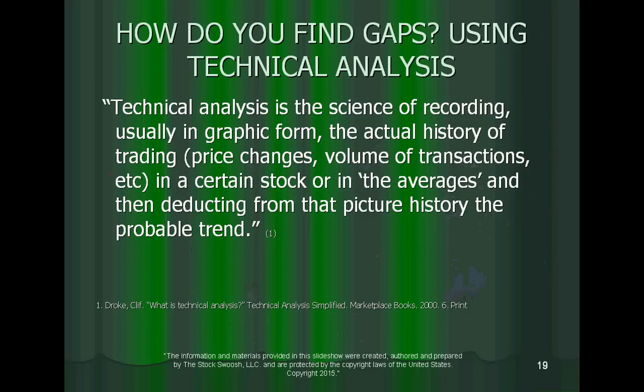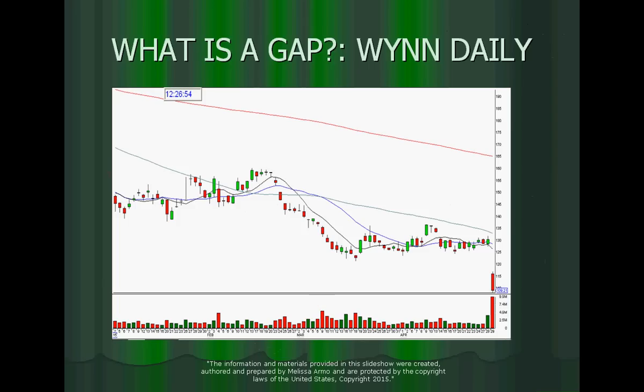So technical analysis is a science of recording, usually in graphic form, which is on a chart. I'm going to show you that in a minute. The actual history of trading, which is price changes, volume of transactions in a certain stock or in the averages, and then deducing from that picture history the probable trend. Okay, so again, it's technical analysis, really reading the price that is being recorded in the history of the chart.